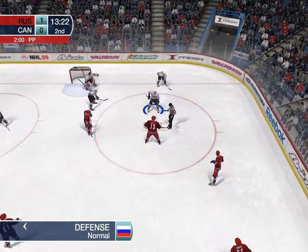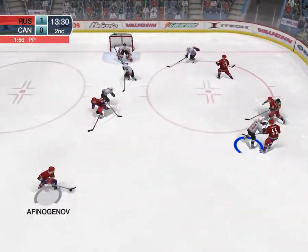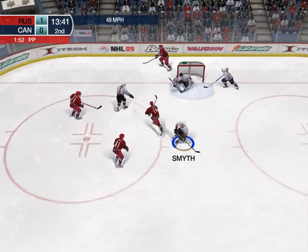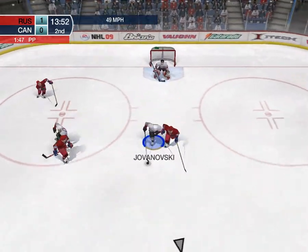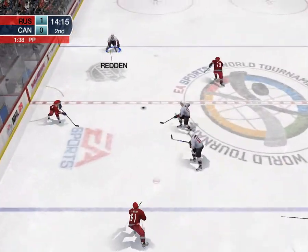Russia gets another two-minute power play. Let's see if they can generate a few more chances this time. Face-off won by Yashin. He passes it to Gervais. Brodeur turned the shot away. To Smith. A turnover. Over to a Finneganoff.